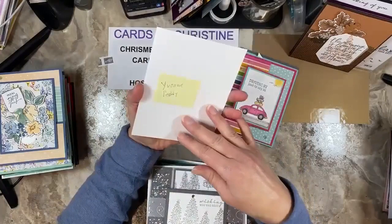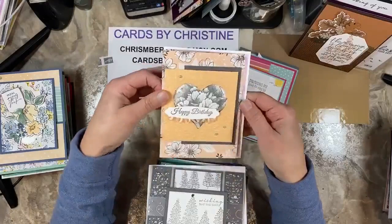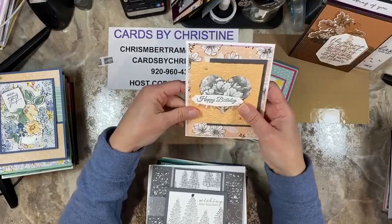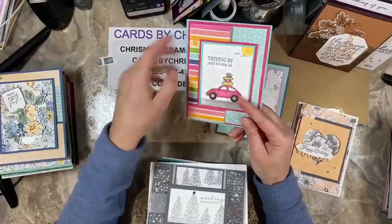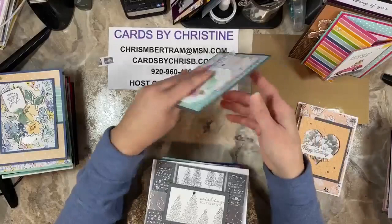Yvonne Petty was the winner of this fun fold featuring Calming Camellia. Which card was yours? So this one I announced last night too. Julie, you already texted me this morning. I have your address and you messaged me on Facebook, so I'll set your card off. This was Tommy Elliott's.